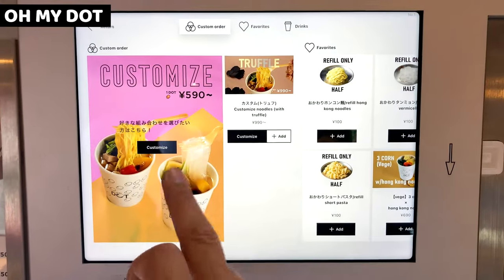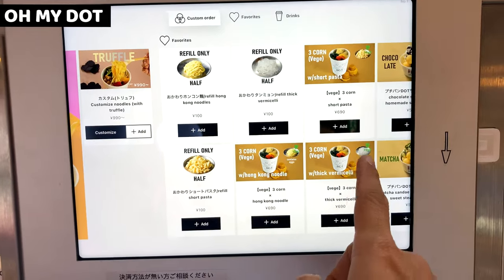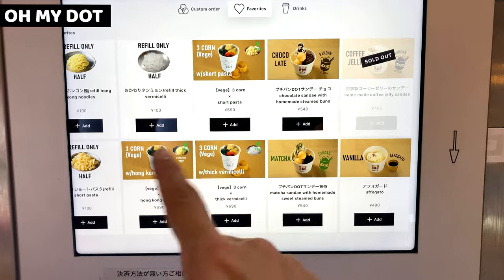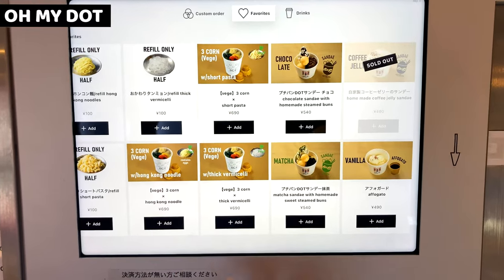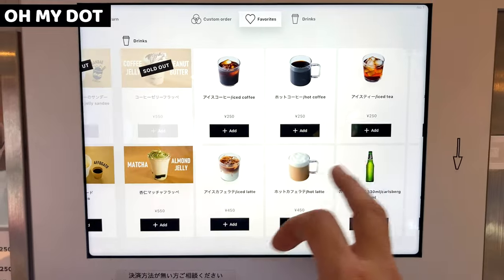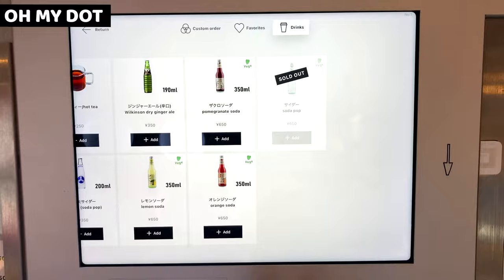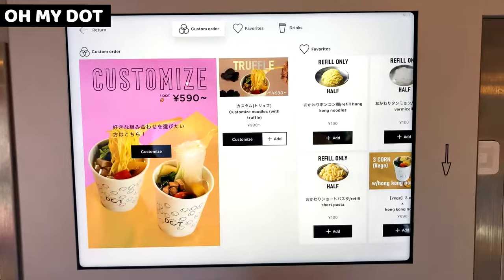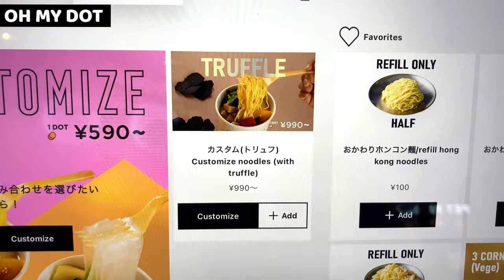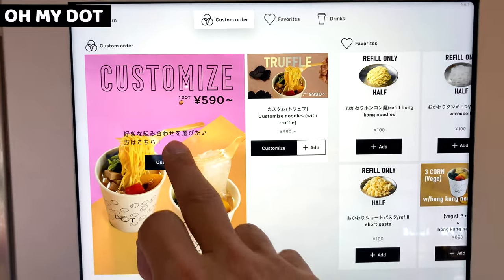In the menu, we can customize soup noodles, and also we can choose some sort of noodles. And if you're worried about selecting noodles, we can choose the custom. We don't need to customize. We can also choose some desserts and drinks over here, and some alcohol. The lineup is pretty good. And let's order noodles. The special soup noodles is customized noodles with truffle. This is a limited edition, ending in February. So let's customize the noodles.